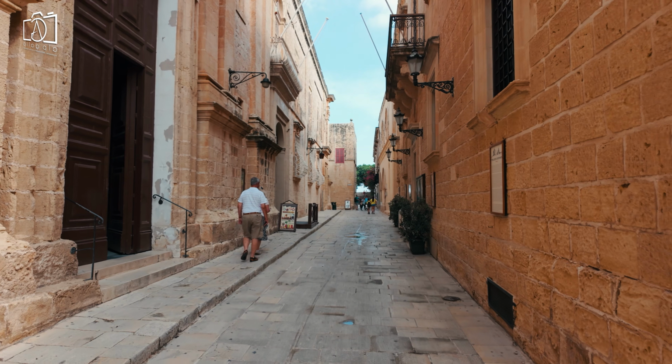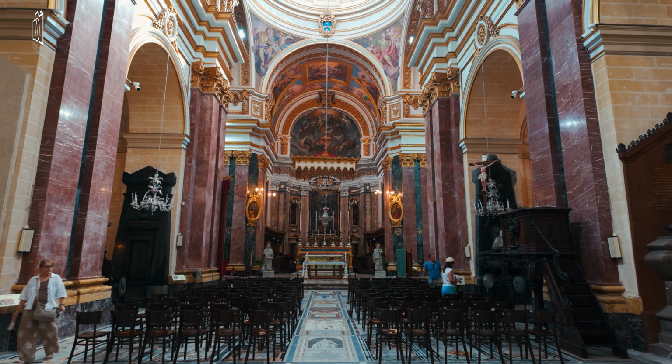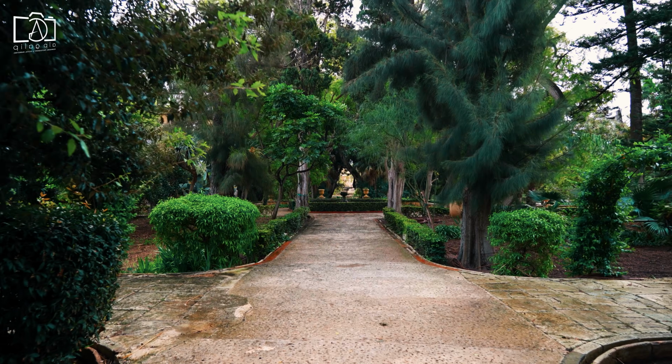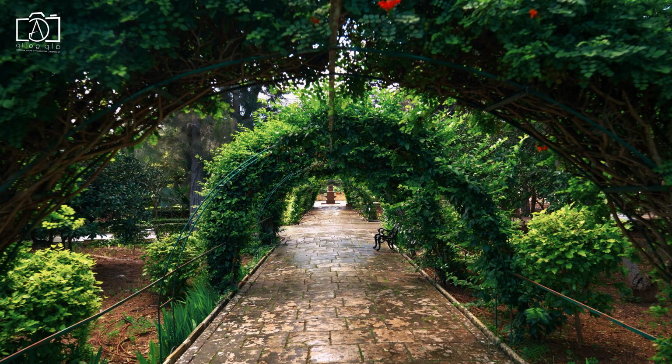Stepping into Mnajdra Old City, also known as the Silent City, I was enchanted by its medieval streets, grand palaces, and breathtaking views. Inside Mnajdra, St. Paul's Cathedral stood as a magnificent landmark with its stunning dome and intricate artwork. Nearby, San Anton Gardens provided a peaceful retreat with beautiful flowers, fountains, and peacocks roaming freely.